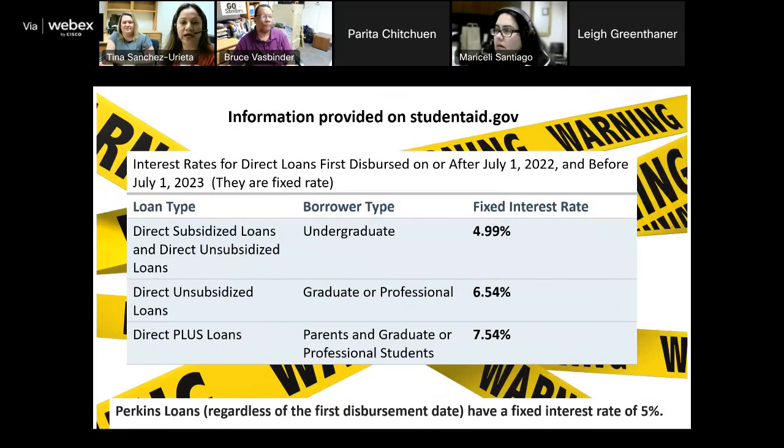And this slide just gives me the fixed interest rate for direct subsidized and unsubsidized. Right now it's 4.99% for undergraduate students. And as far as the graduate or professionals, it's 6.54%. For the Parent Plus loan, it's 7.54%. Pretty steep. Yes, it's a little high.